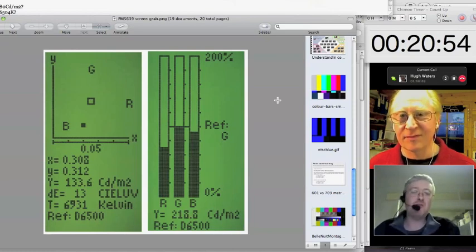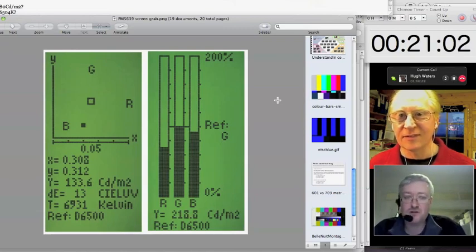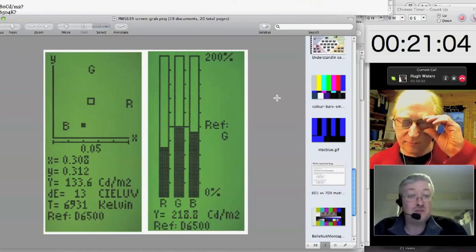And we're trusting that the monitor's linearity is correct, because truth to tell, if it isn't, there's nothing you can do from the front panel of the monitor. You've probably got to send it back to the workshop and have some serious work done on it. Or even back to the manufacturer.